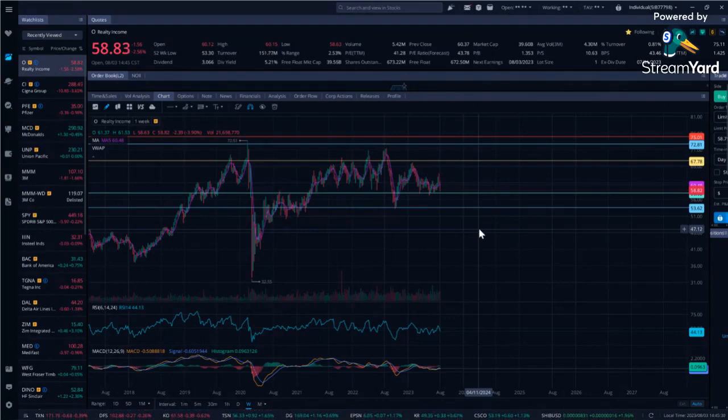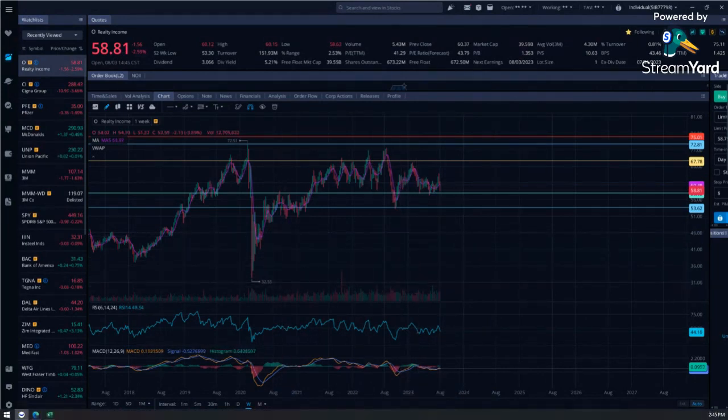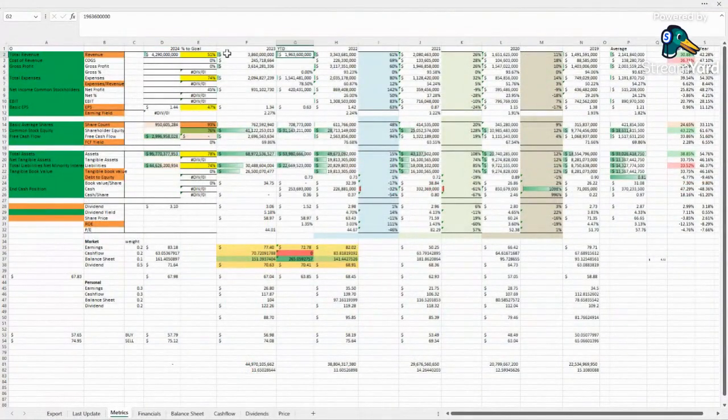This is Fair Value Finder and today we're going to take a look at some more earnings. This time it was Realty Income, ticker O, the monthly dividend stock. And we have the graph here. As with all earnings, I have pulled the numbers from the earnings report and we're going to take a look at whether or not they're on track for the year or if things need to change.